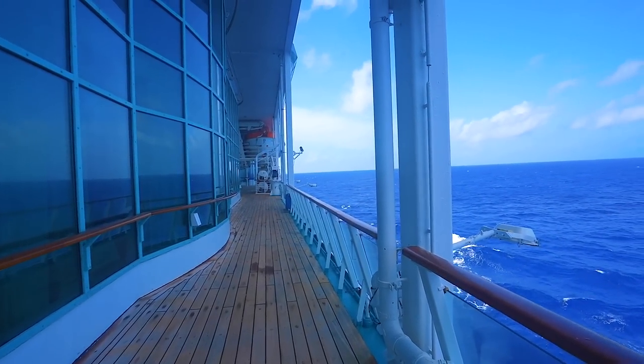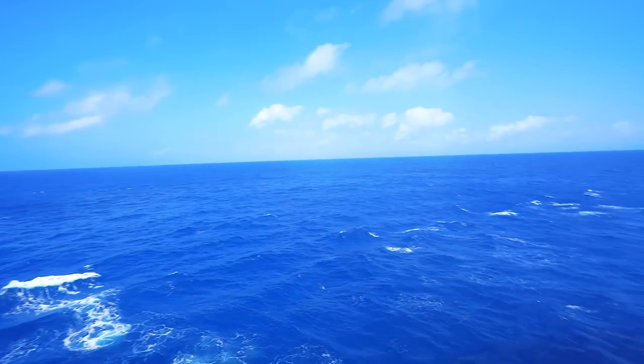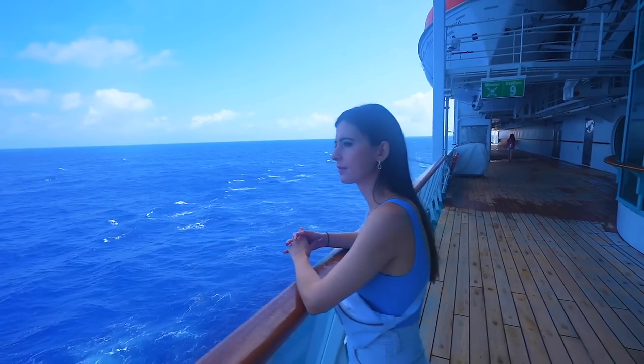We're out on the deck. It's actually really nice. We just go up one floor in. We have our own little private balcony because no one's here. Well, there's someone behind us, but that doesn't count.